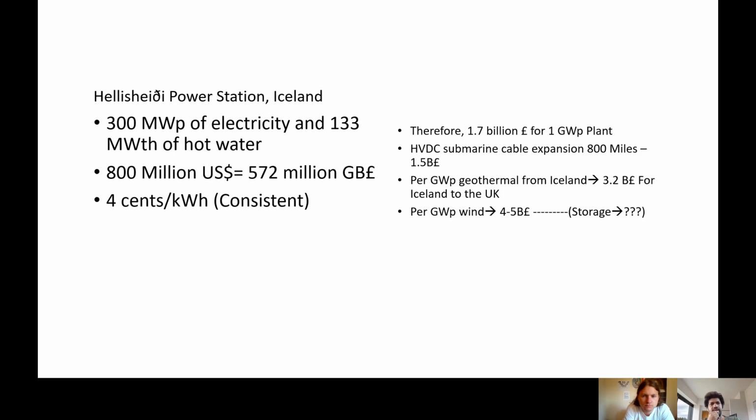What is that? That is producing a 300 megawatt peak of electricity and 133 megawatt of hot water. Okay, this is actually ton hour. So this is another additional byproduct from this type of geothermal power plant. And look at the prices.